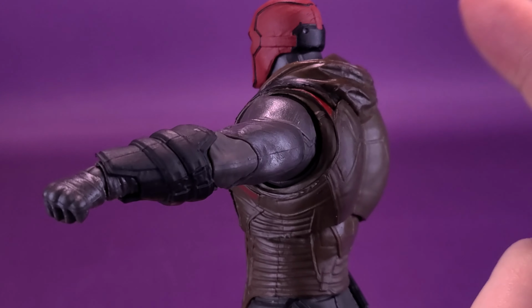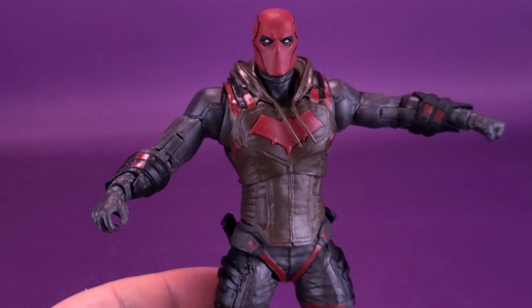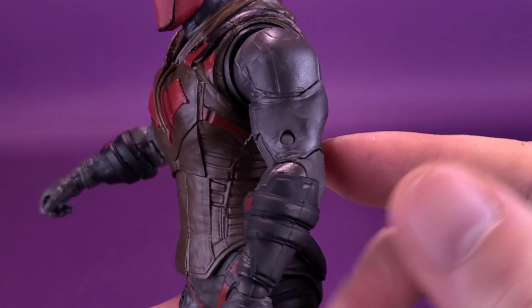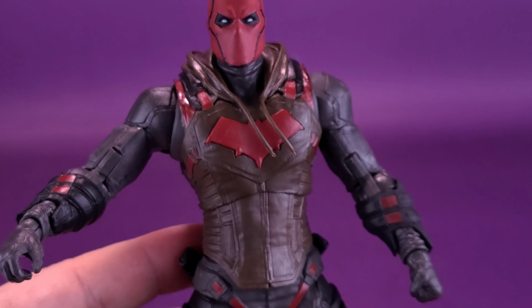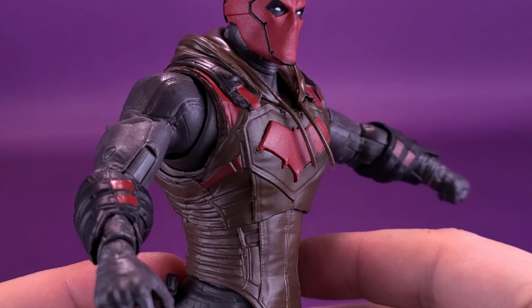I really like the fact that they still kept the hood in place. I like this suit. I think it actually works quite well for the character, and I like the colors that they chose for the figure as well. Really keeping to more of a dark gunmetal gray for his sleeves and his lower legs, and keeping more to a muted brown for the coloring of his mid-torso sleeveless vest.